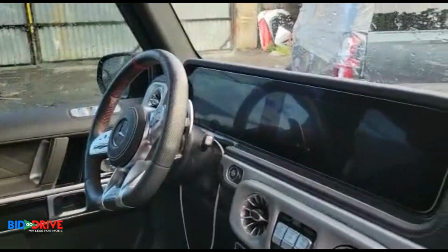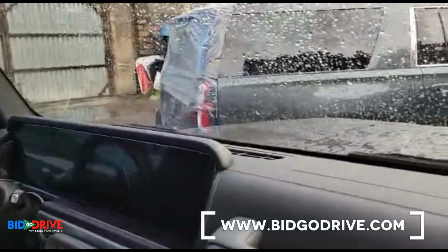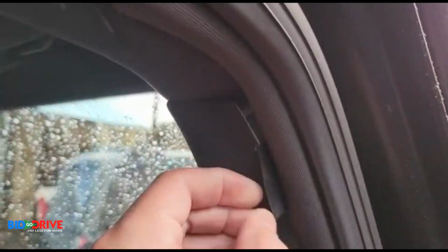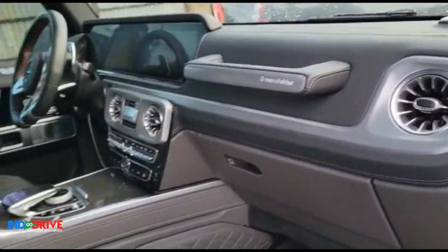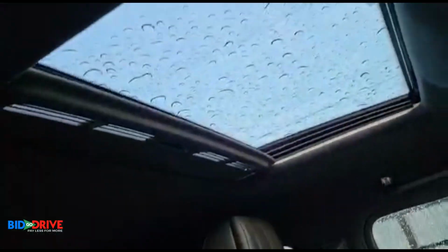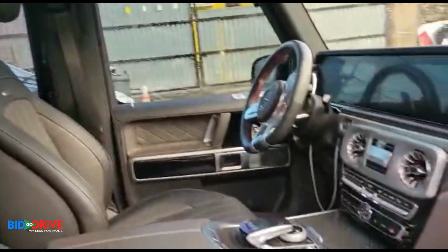Airbags are good. I believe only one curtain airbag is out on the right. I believe the right front here. Yeah, this one's out. Other than that, all the airbags are intact. Let's take a look at the back seats.